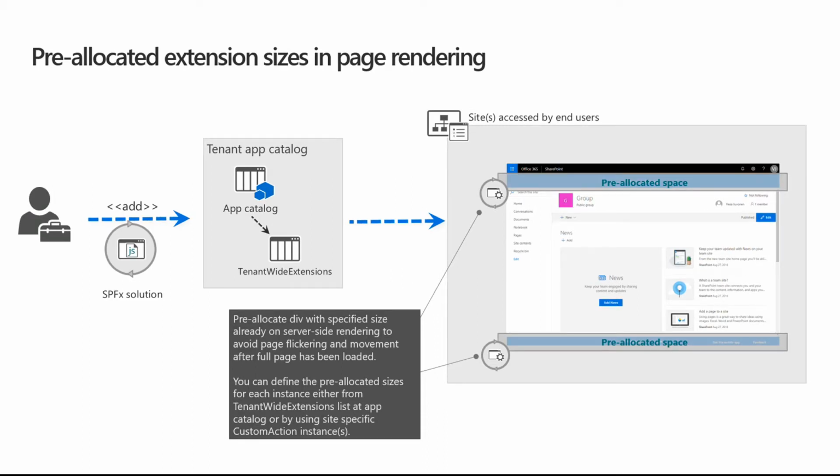So as part of the application customizers, right now we have the top placeholder and the bottom placeholder. One of the things many of our ISVs, partners and customers are saying is that the loading of those extensions is not optimal, because what happens is that we first load the page and then suddenly the page moves slightly because the header or the footer is getting rendered. That basically makes a flicker effect on the page.